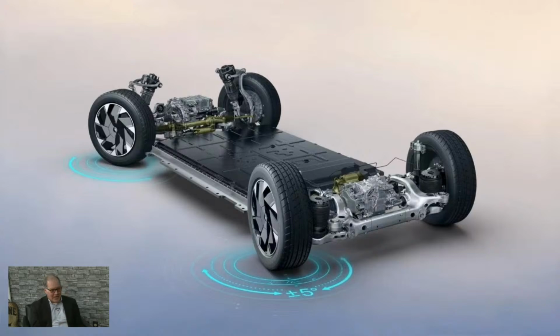Be careful. But yeah, that's a dilemma, and I think really the two things that are keeping CEOs up at night are, first, how do you make EVs affordable, and the second one is profitability. Well, it's interesting too.